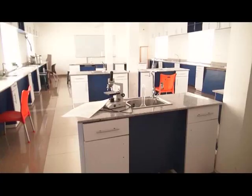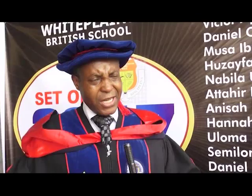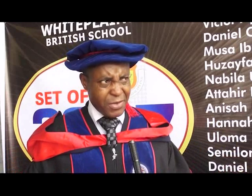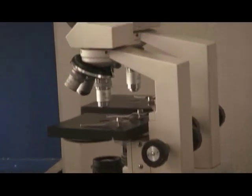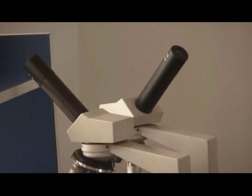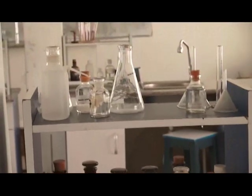So we started it so that the children are motivated intrinsically, bringing out the hidden talents in them by doing everything we do here practically. If you go to our lab, that is our chemistry lab, you see that we have every reagent there, all imported, to make sure that we get accurate results. Go to the English department, the teachers there are vetted. They are IGCSE vetted teachers.